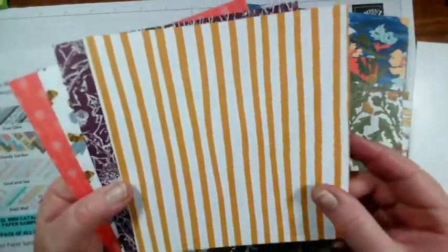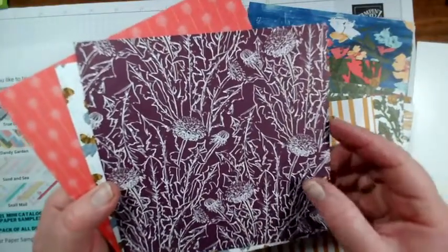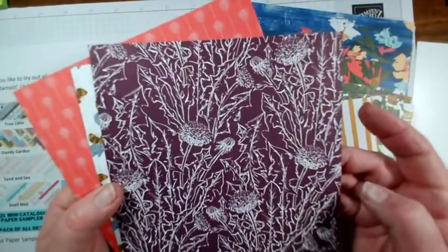So we've got stripes, and they've got this lovely dandelion print, which is in lots of different background colours, but in white.